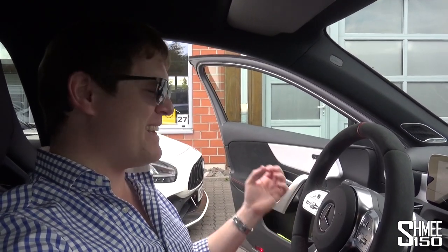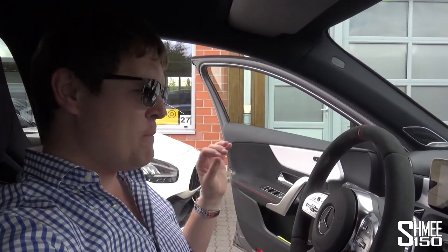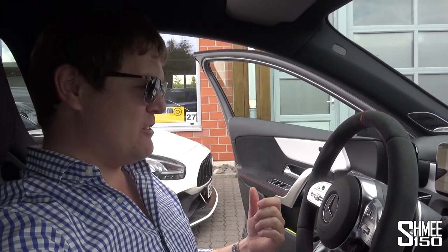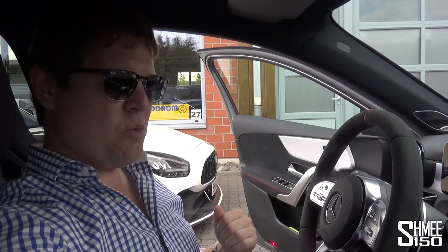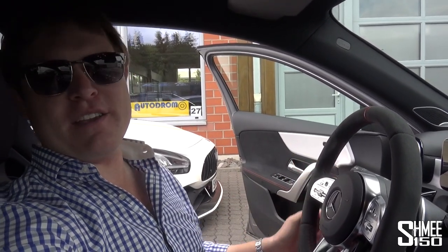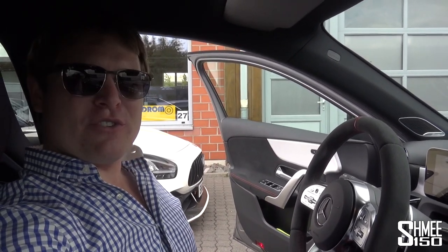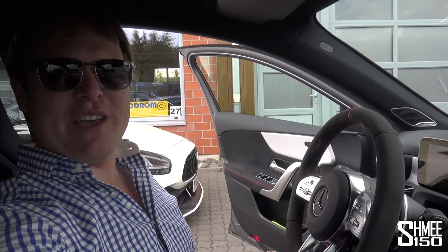I know from my previous outing, even though it was in torrential, horrible rain, the worst possible weather, I experienced the 4MATIC Plus system and how much grip it had. Doing a race start in almost standing water, had no problems with traction, fantastic experience. But let's go find some twisty roads around here near the Nürburgring to see whether I'm going to regret my decision, whether I should probably go ahead with it after all.